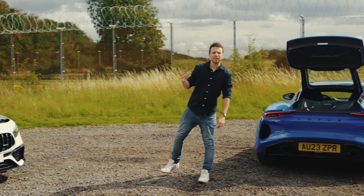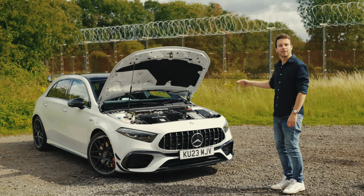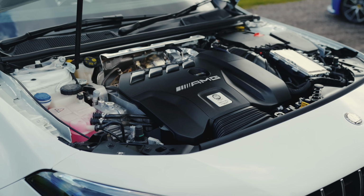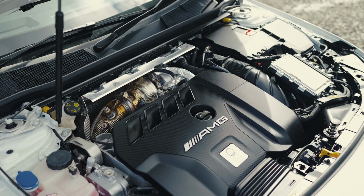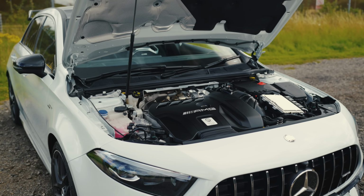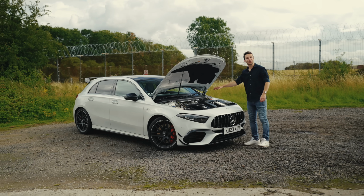What I could really do with at this point is an A45 AMG to show you the maddest 4-cylinder. Oh, that's convenient. True engine nerds will already know this little baby as the AMG M139, but I think it deserves a name like the Firecracker or the Red Hot Reaper Pepper because it's tiny but mighty. 4 cylinders, 1 turbocharger, but good for almost 420 brake horsepower. This is such a bonkers piece of engineering.